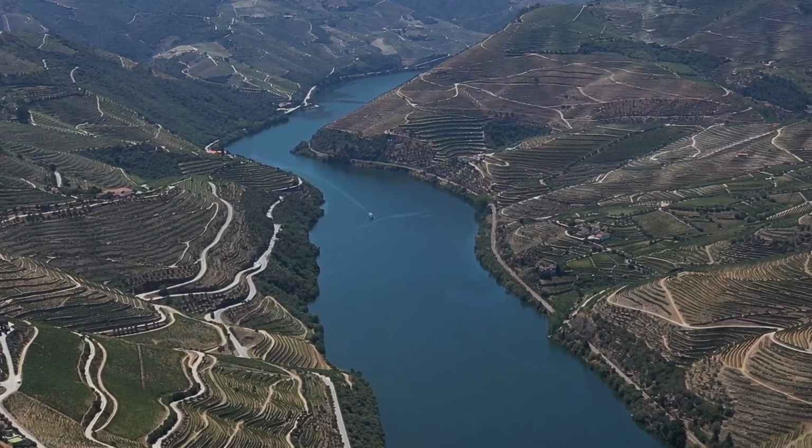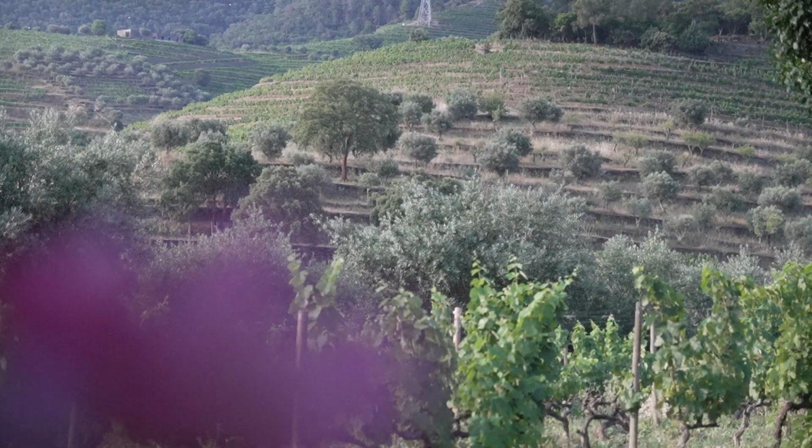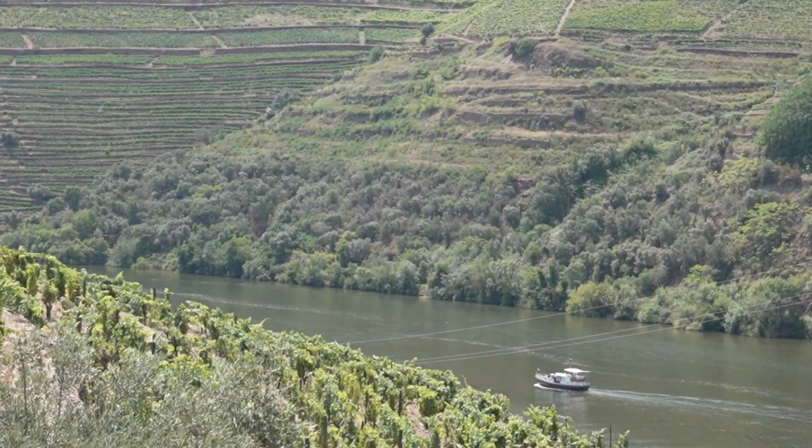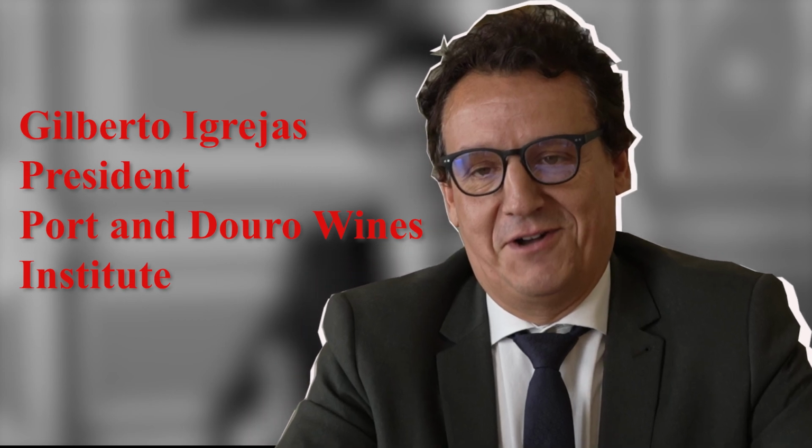I've always believed that to really understand a wine, you need to visit the place where it is grown, and many others see it the same way and are traveling to the Douro Valley. Gilberto Angrejas of the IDVP explains.